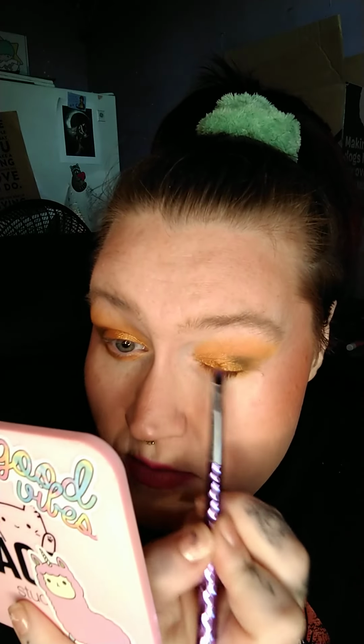And then just blend this little outer edge. We're going to go back in just a second with that brush that we did the dark green with. Oh, this one. And just smush that outer corner a little bit. No additional product, just the brush. To have something a little like that. That's how we're looking so far.